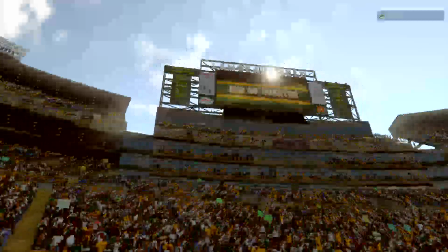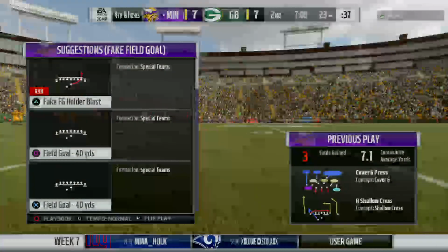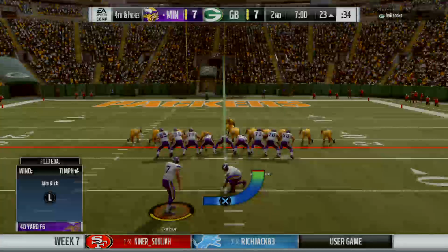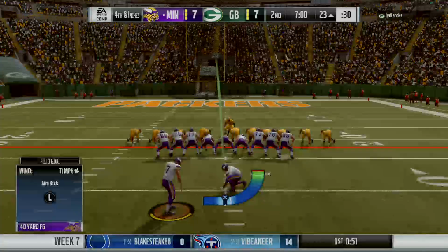Back now with Charles Davis. I'm Brandon Gaudin. Second quarter begins with the Vikings holding the football. We'll see what they'll do here as they're up against a 4th and inches. And the first play will be a field goal try. From the right hash, this from an even 40 yards out.